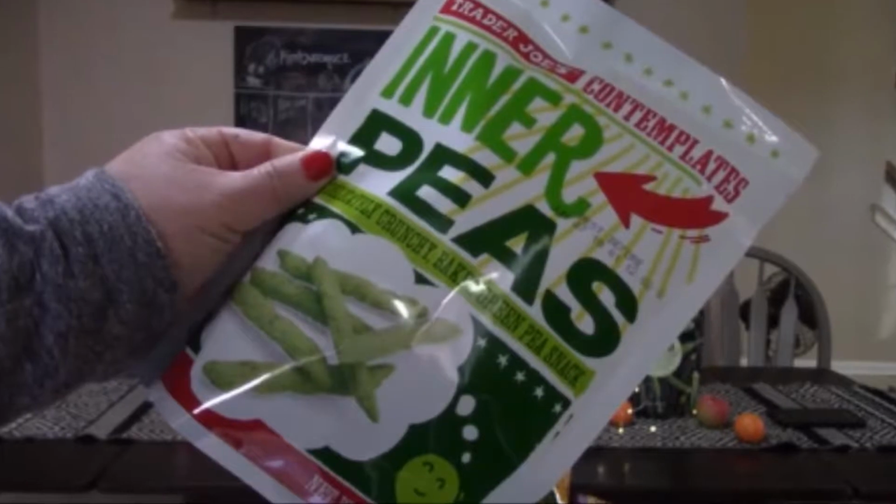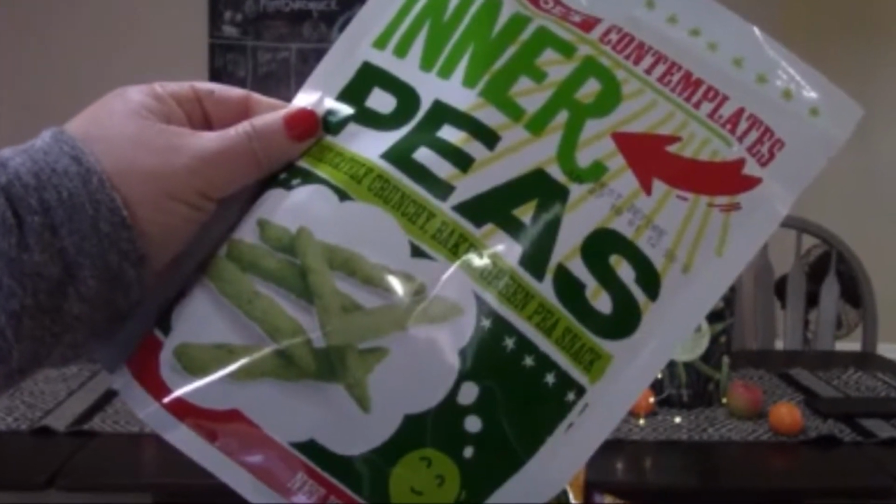Okay, so these are Trader Joe's inner peas. They're crunchy baked green pea snacks. This has about 3.5 servings, about 22 pieces is one serving. It has 120 calories, 5 grams of protein, 5 grams of fat, 16 grams of carbs, and 3 grams of fiber. There's no sugar. He said this is something they're really well known for. Ready? Set. Ready. Go.